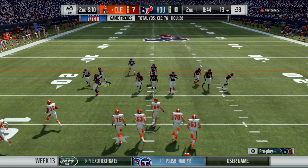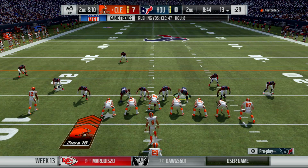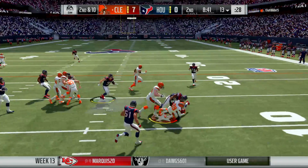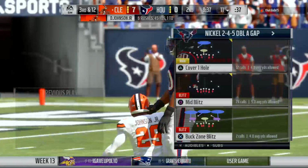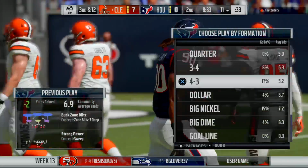An incomplete pass on 1st down. That leads to a 2nd and 10. They'll hand it off now. Johnson. And he is met quickly in the backfield. Down he goes, folded like a lawn chair. He lost 2 there, and it's 3rd down.